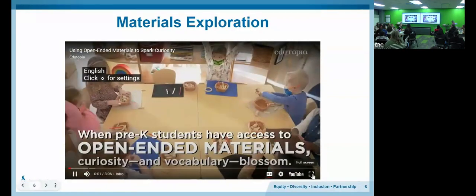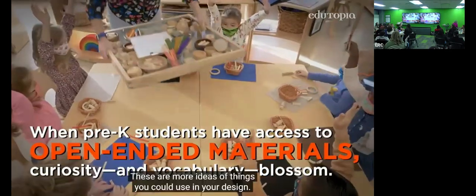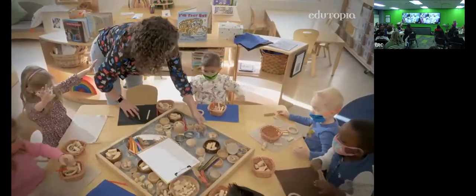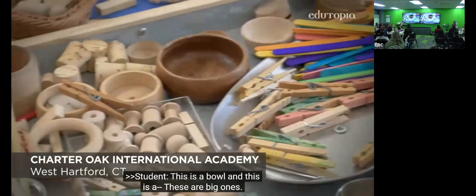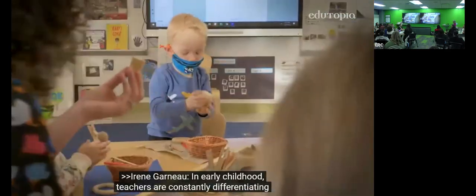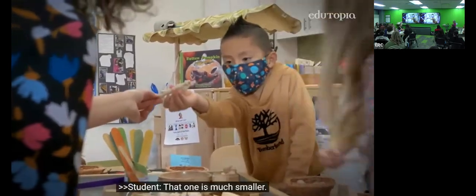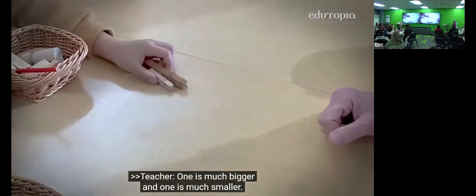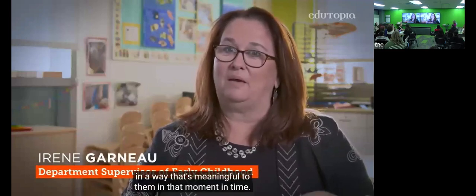Okay, ready? Put your hands in the air so I don't mush anyone's fingers. These are more ideas of things you could use for your designs. In early childhood, teachers are constantly differentiating for children depending on where they are. Open-ended materials allow young children to access learning in a way that's meaningful to them in that moment in time.